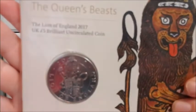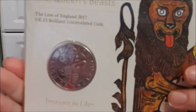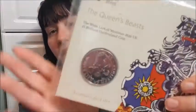They are official Royal Mint ones, so they come in the special folder and stuff, and there's information inside of that. And look at these, so cool. So you've got this one here. This is the Lion of England. This is actually a UK £5 uncirculated coin. That is really cool because there used to be animals at the Tower of London. Now there aren't real animals, but they have statues of whereabouts they used to be. But yeah, so that's the lion. Then we've got the White Lion of Mortimer. There's that one there.